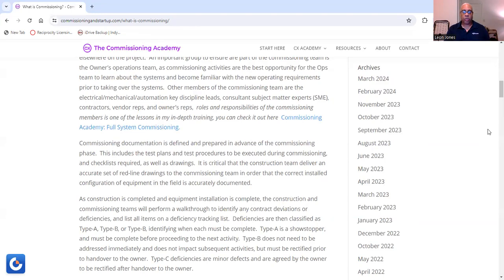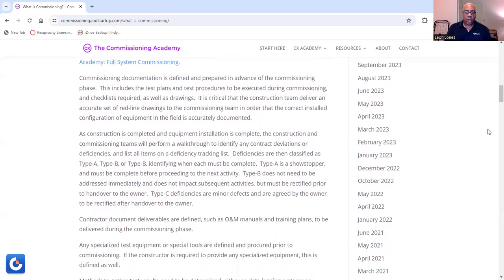It is critical that the construction team deliver an accurate set of red line drawings to the commissioning team in order that the correct installation, or we can say installed configuration of equipment in the field, is accurately documented. Now, as construction is completed and equipment installation is complete, the construction and commissioning team will perform a walkthrough to identify any contract deviations or deficiencies. And it will list all items on a deficiency tracking list.